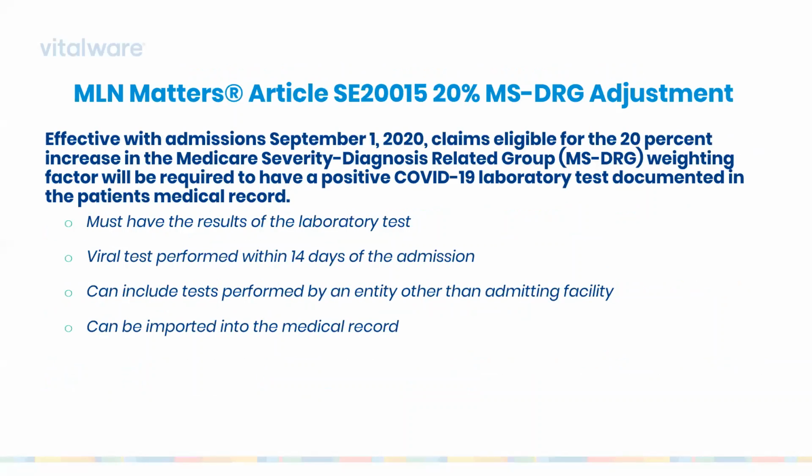All right. Now, in the MLR and Matters article, the SC 20015, CMS did state that for admissions effective September 20th, those claims that are eligible for the 20% increase in the MS-DRG weighting will have to have a positive COVID-19 lab test documented in the patient's medical record, and that it can be imported into the medical records, and that viral test has to be done within the 14 days of the admission. On the off chance that it's not done at your facility, you can import that into the medical record.